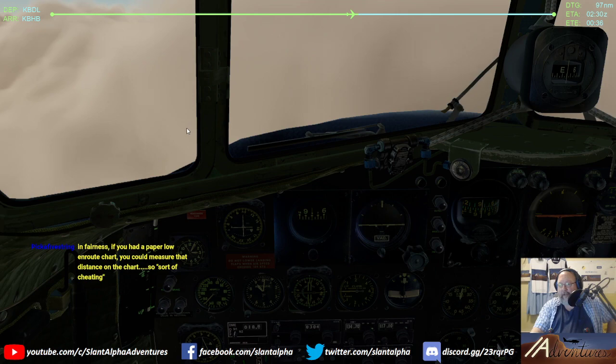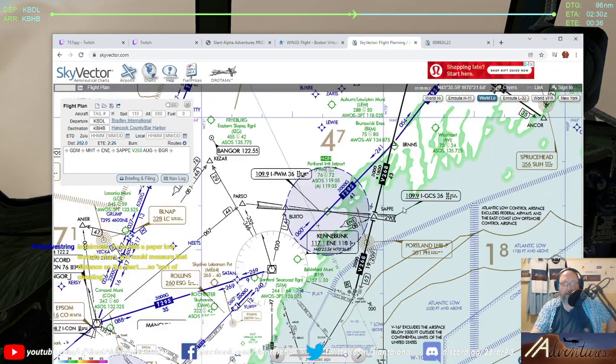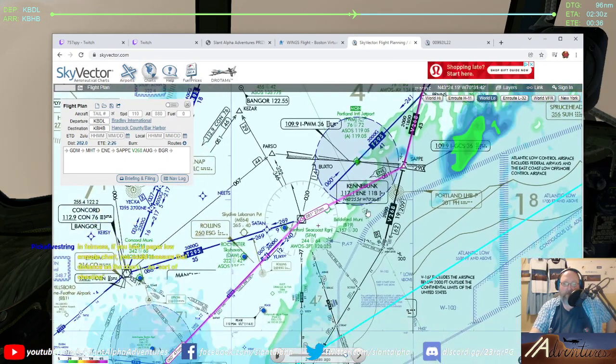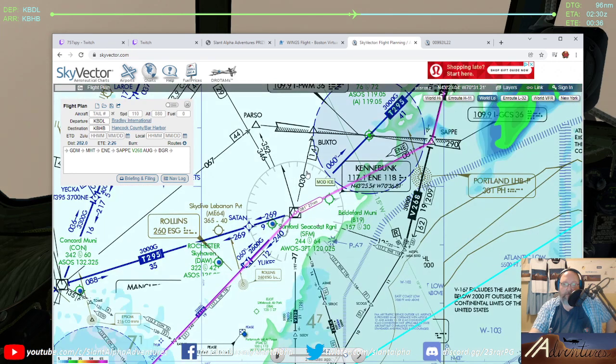Yeah, pick a five string is correct. In fairness, if you were doing this on a paper chart, you'd measure it. That's true. And the other thing is, the VOR rings, the compass roses around the VOR, are depicted as 10 miles, just for scale. So you can kind of go 10, if that's 10, then that's probably 20, and then almost another one, which is almost 30.